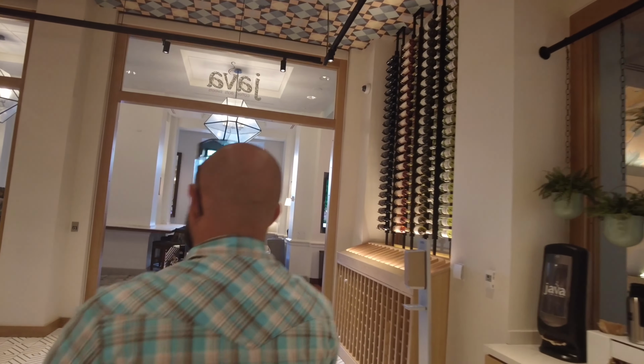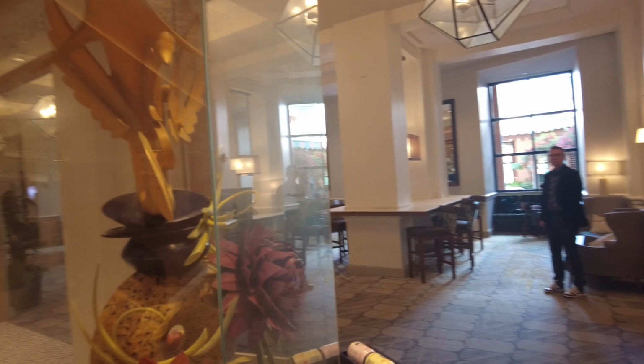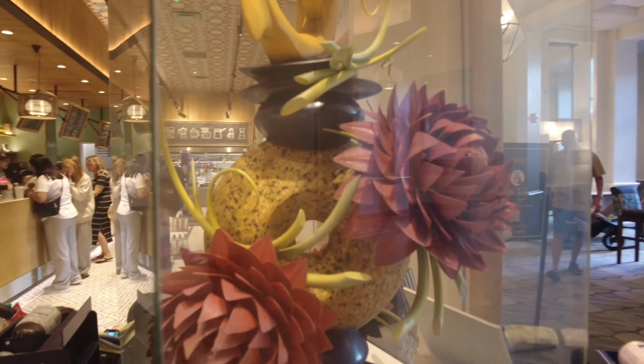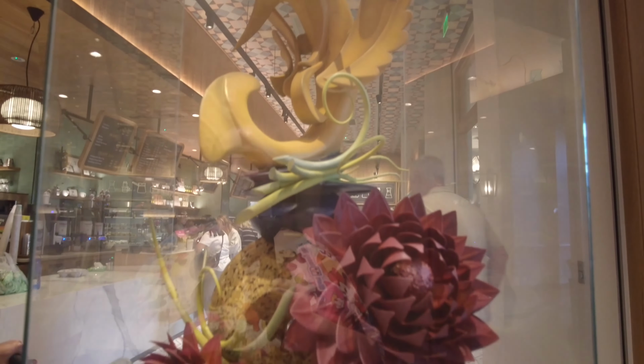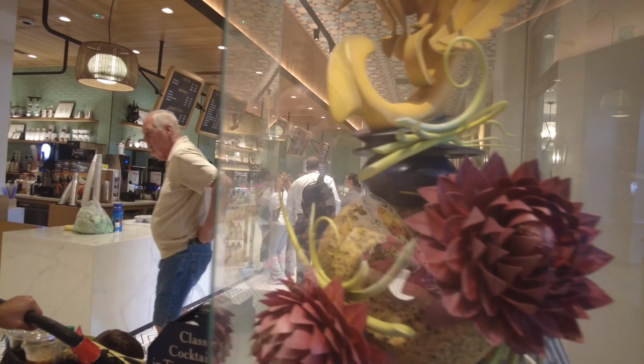So now we're in Java at Swan. Look at this, it's made out of chocolate. Wow. Fuel had a chocolate display and a sugar display as well.